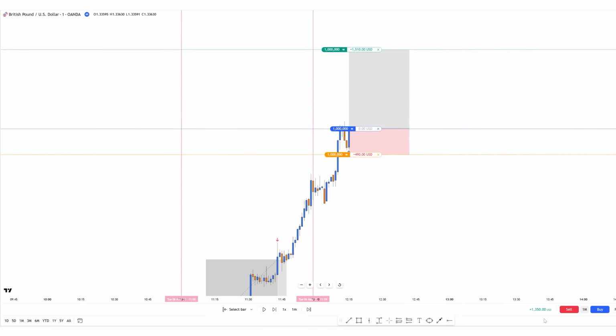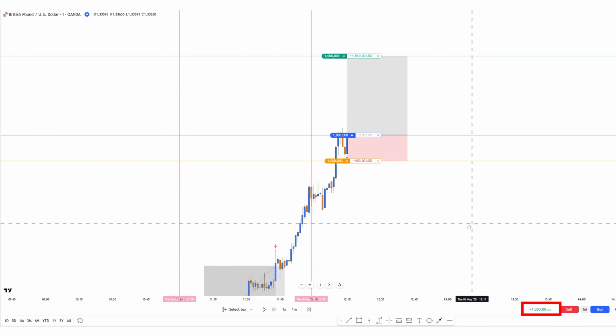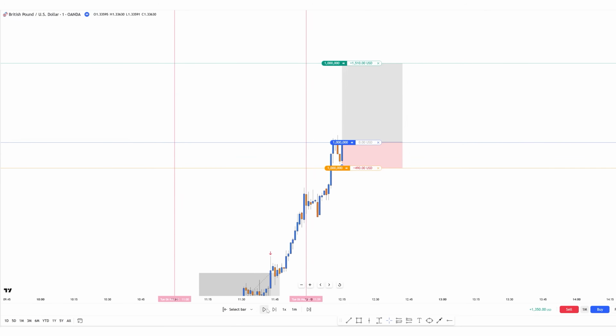And from our first trade, as you can see, we have already banked $1,350 so far. Let's see what happens.